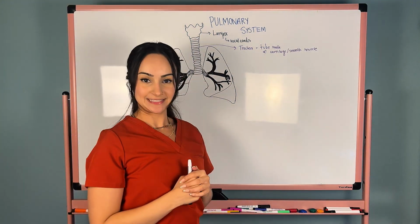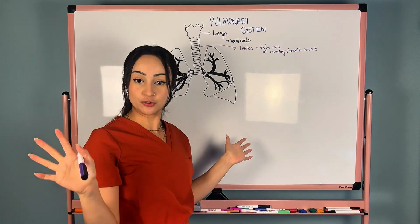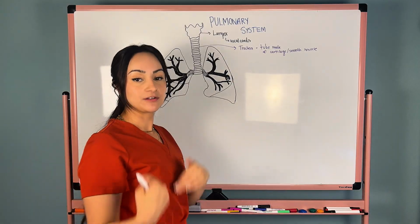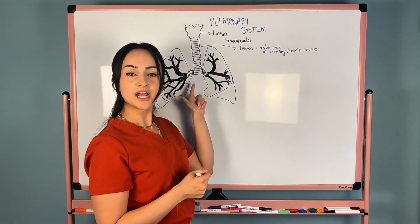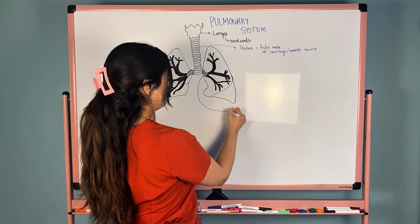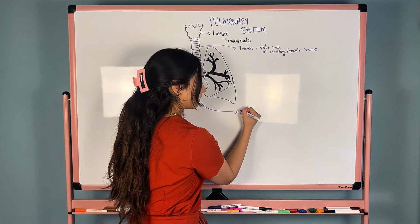And I said it connects to something. What does it connect to? Our first little tubes within the lungs itself, because these are our right and our left lungs, correct? We're gonna call it our bronchus. Great. So down here, we'll just move it right down there, is gonna be our bronchus.